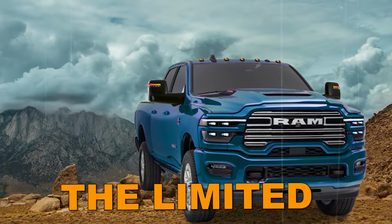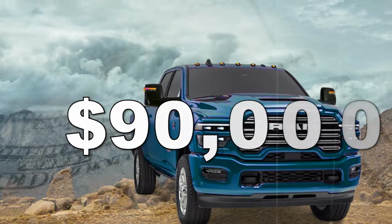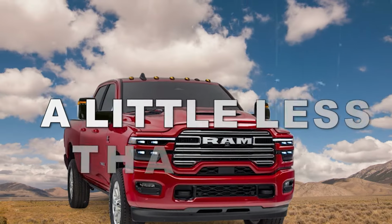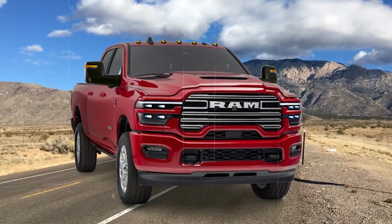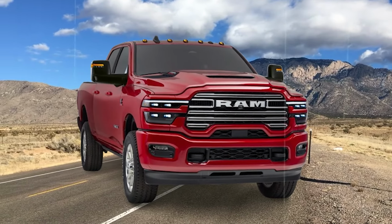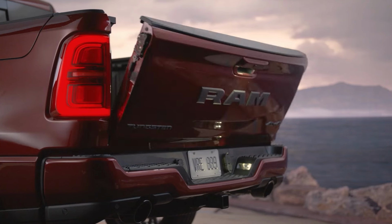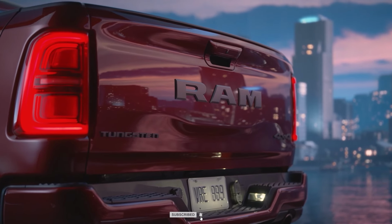The Limited will start at around $90,000, and once again, we think that this amount of money for it is just far too much, no matter what kind of upgrade you get. The reason behind this is the fact that you'll be getting the Tungsten for a little less than $10,000 over the Limited price. And sure, $100,000 might sound like a lot for a pickup truck, however, for that kind of money, you'll be getting a no-compromise truck. The highest level of capability, unrivaled comfort, and fantastic quality will be well worth it if you have deeper pockets and require a do-it-all vehicle.